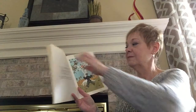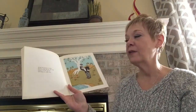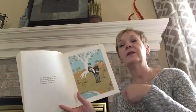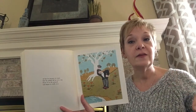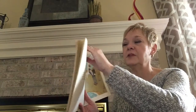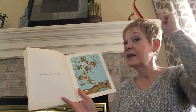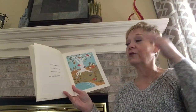On every branch sat a monkey, and on every monkey was a gray or a brown or a blue or a red cap. The peddler looked at the monkeys and the monkeys looked at the peddler. He didn't know what to do, so finally he spoke to them. "You monkeys, you," he said, shaking his finger at them. "You give me back my caps."